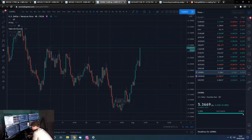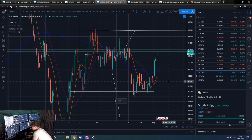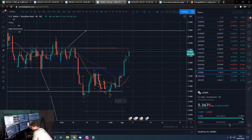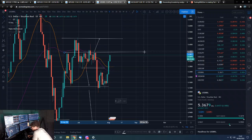US dollar, Brazilian real. Well, here we go. Here is some apparent dollar strength, especially against these two commodity currencies at least. But let's go to that daily. What are we looking at on the daily? Looking like we're making a beeline for up here.